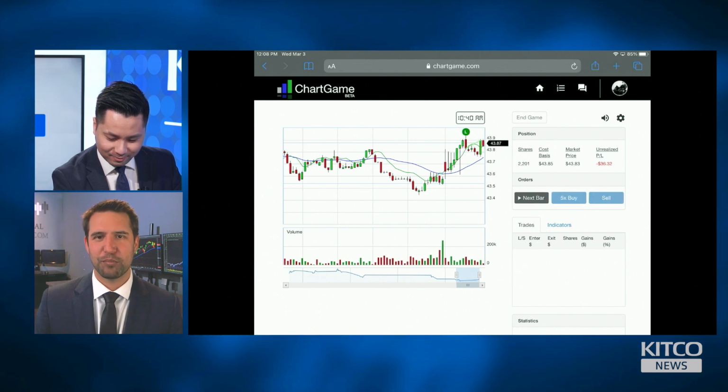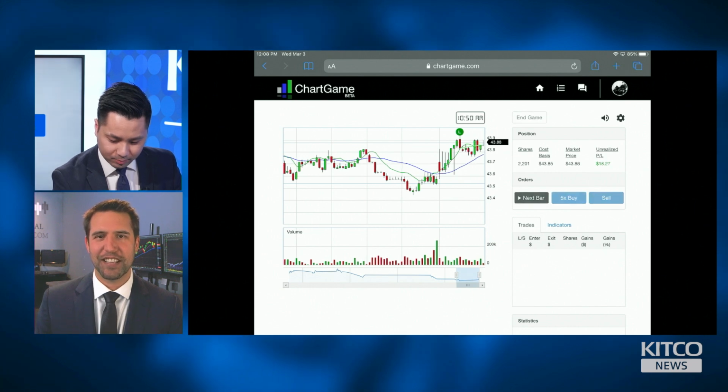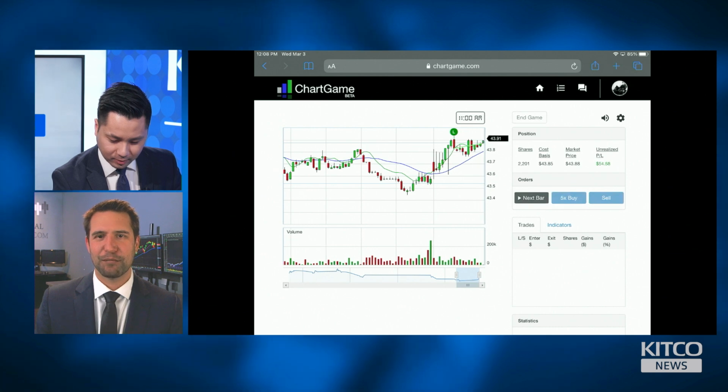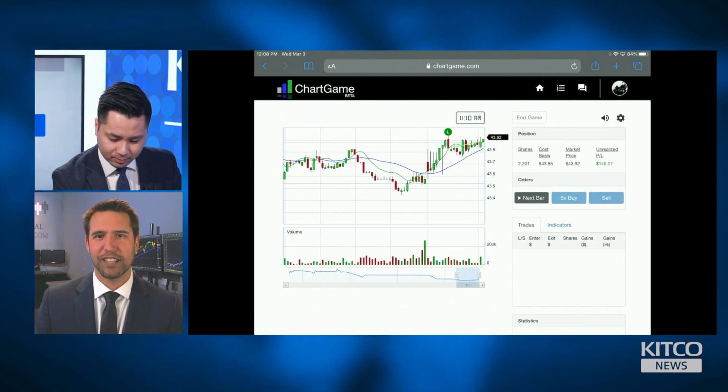Next. So it's a bull flag. Hopefully it'll break to the upside. This is a super volatile one. Okay. Next. You can click it at a steady speed here. I'll let you know. All right. I'm looking for it to go to the upside here. That looks like it should pop and break to the upside, hopefully.